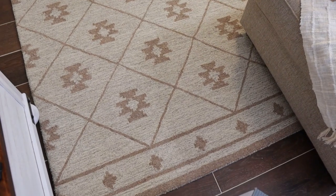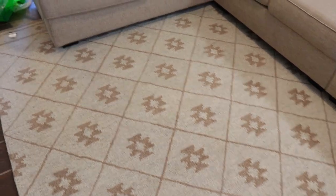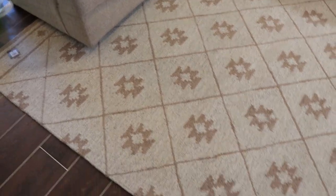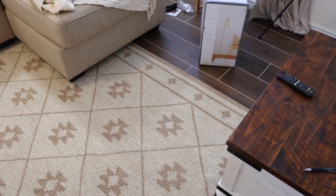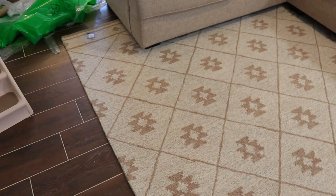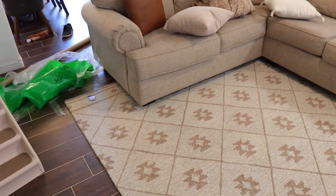Okay, friends, so this is what it looks like. I obviously have to play around with the layouts or the arrangement. For now, I'm not exactly sure how I want it. What do you guys think? Should I pull it out all the way to the corner of this couch and just kind of have that front leg sitting on it, or do you think this looks okay? So let me kind of show you.